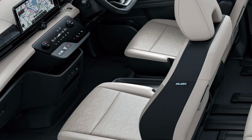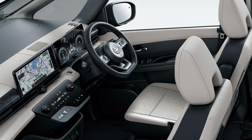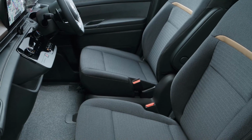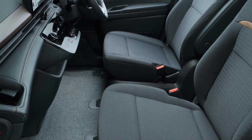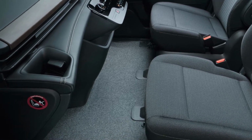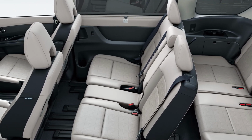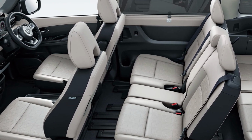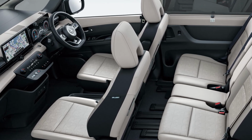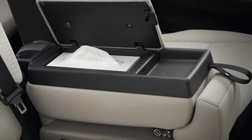For those seeking a sportier and more premium look, the Autech model is available with the chrome exterior. Inside the cabin, the designers and engineers of Nissan have adjusted the width of the interior to be more spacious, with 120 mm more driver legroom than the previous model. The multipurpose seat in the middle of the second row can be converted from 7 seats to 8 seats, including being able to move as well.